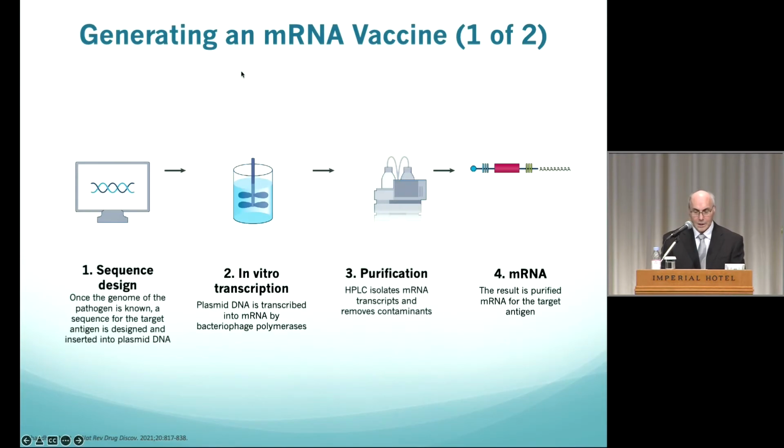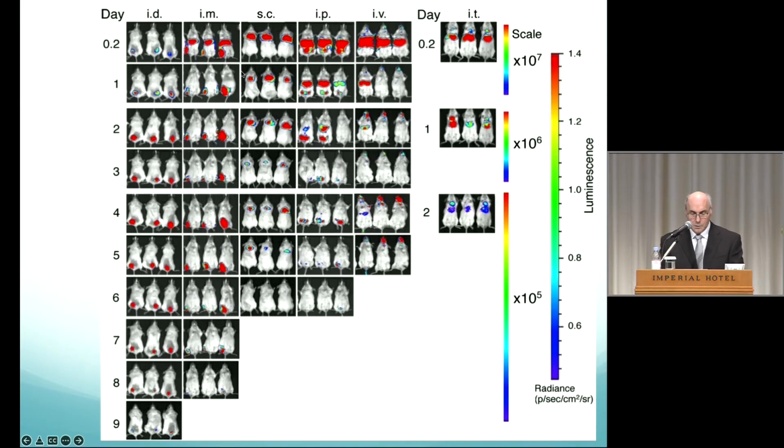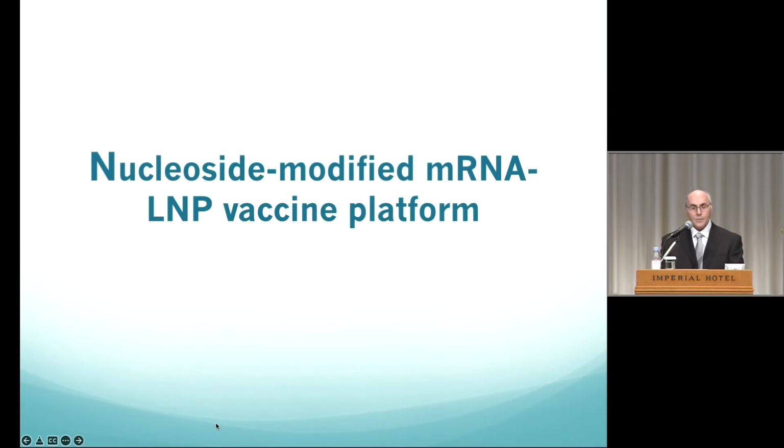But what was interesting is when we used peripheral injections, intradermal, intramuscular, subcutaneous, we had local translation that continued for up to 2 weeks. That made us think this would be a good vaccine. So we started working on vaccine development in the early 2000s.